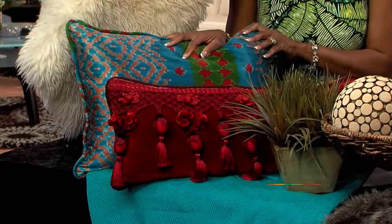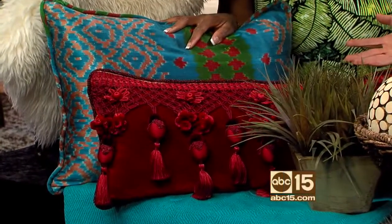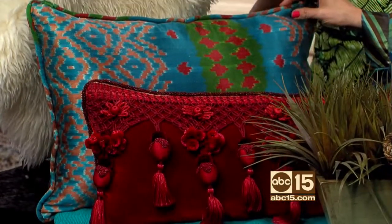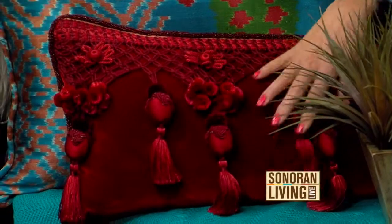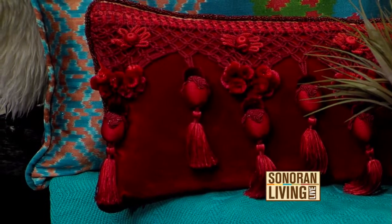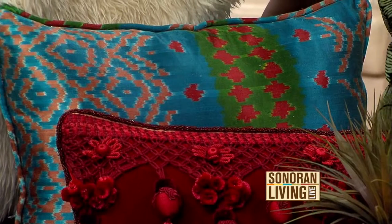And speaking of punch, color seems to be very pronounced this year, the reds and the blues. Color is very important, and what we did was we incorporated the fringe element that we're talking about, the fringe trend. So if you just had this pillow by itself, it wouldn't be that interesting, but we took a great Turkish ethnic pillow, and then we put this fringed pillow with these great embellished tassels, and this throw, which has little pom-poms on it. So we're bringing the fringe element into it, and we're starting to layer and create a story.